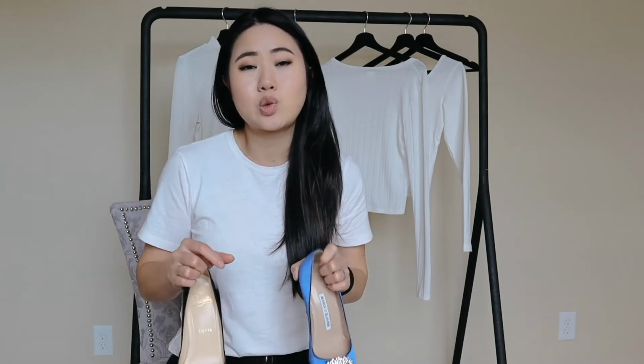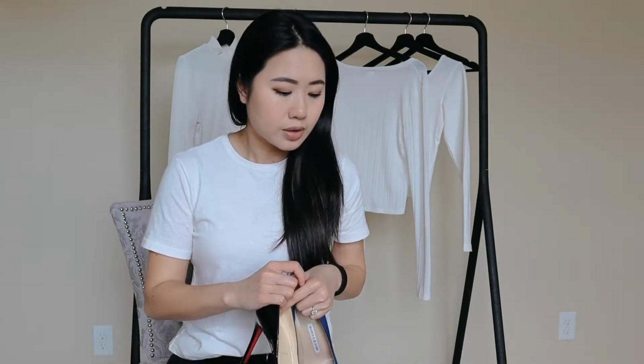So personally, I think that I'm in between a 4.5 and 5, or 34.5 and 35. But if you are a true 5 or 35, I wouldn't go up to a 35.5. They might be slightly smaller than the standard sizing, but not by a whole half size. So if you do get these, definitely stay true to size unless you like your shoes a little bit bigger. So yeah, that is pretty much my take on it.